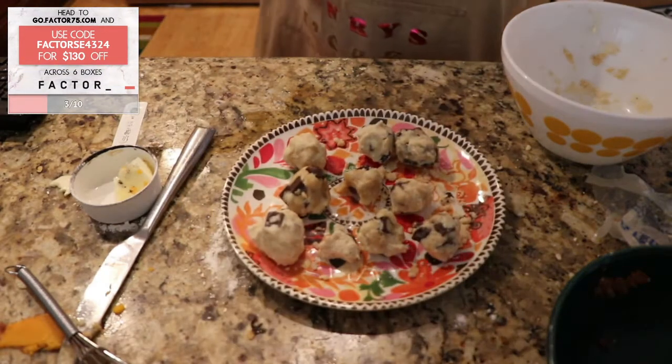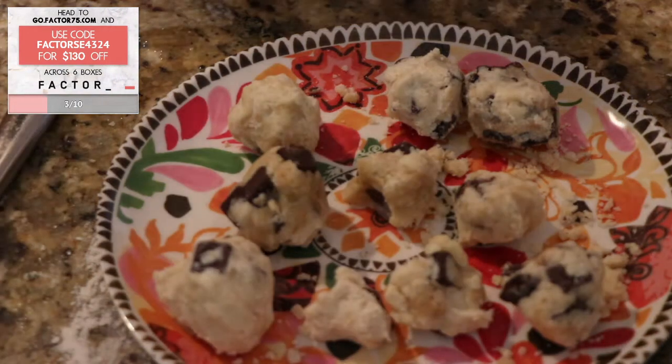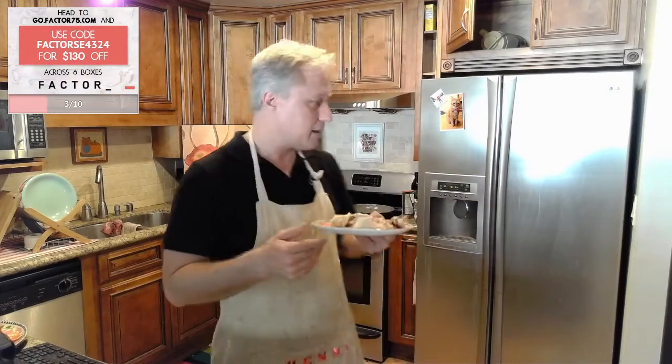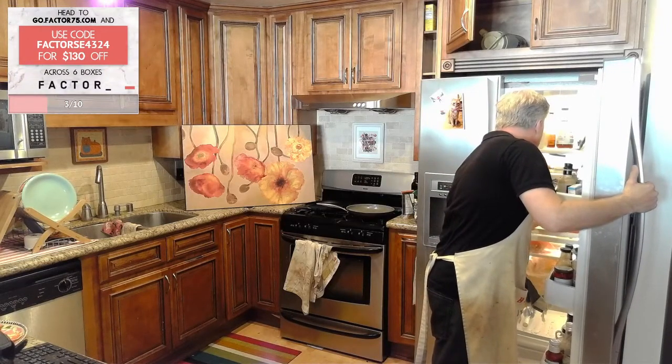So here we have some cookie dough fat bombs. I'm going to rinse my hands here. I think the next thing that we're going to do is put these in the fridge, and maybe this would be a good time to get to some of your song requests that we had. Alexa, set timer for 15 minutes. 15 minutes, starting now.